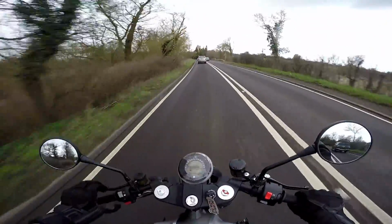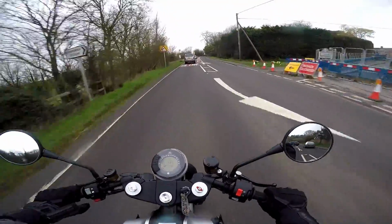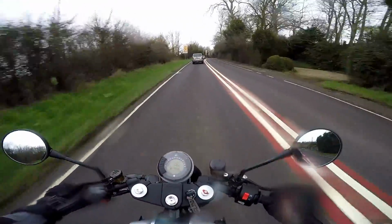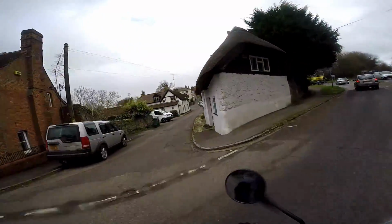But yeah, recommend those to the house as well. Sadly quite busy on this road, so there's a white van up ahead, and now the rain's properly starting. Oh gosh, check out this cottage on the corner here. Now that is a thatch, isn't it?